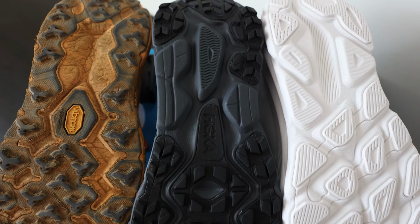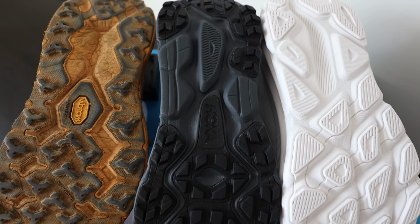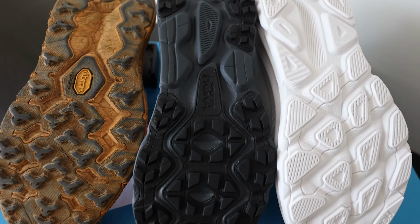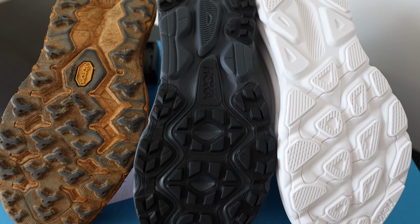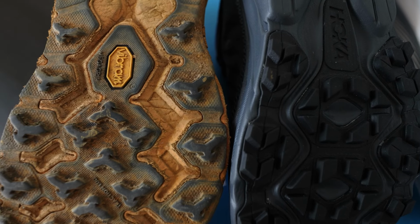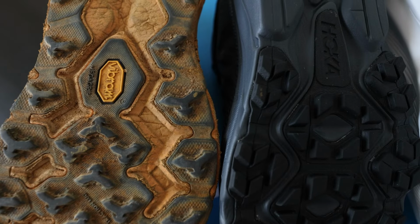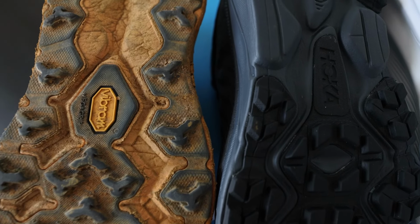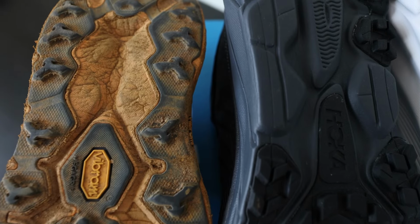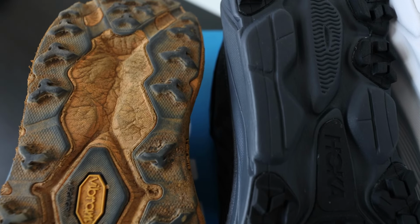You can see here on the right, we have the Clifton with its flat Durabrasion rubber. The Challenger is in the middle with those 4mm lugs, and on the left, the Speedgoat 5 with a Vibram Mega Grip sole. Compared to the Speedgoat, you can see those lugs are more tightly packed, especially towards the outside of the sole. The tougher rubber combined with the increased surface area makes the sole last longer and offer better grip when running on the road.